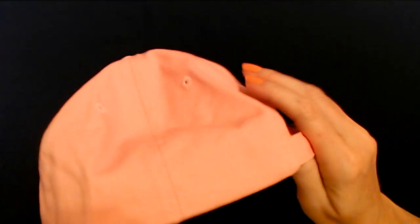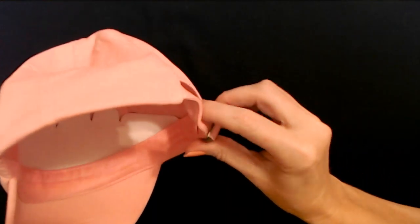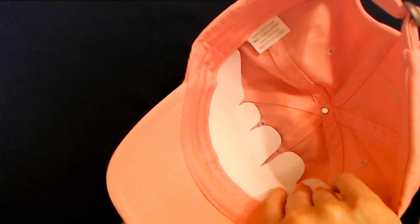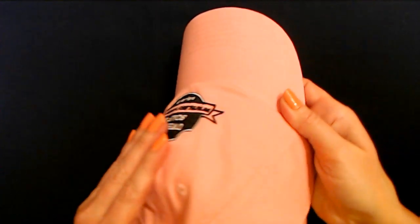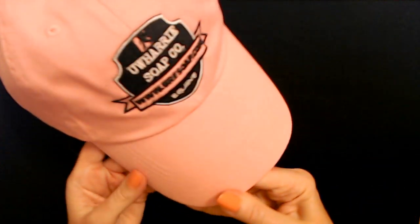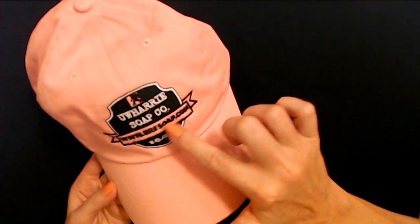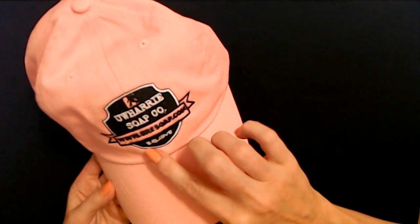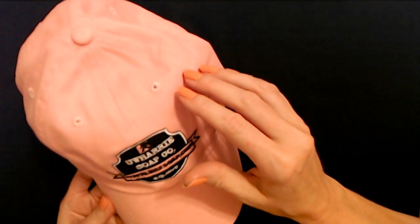But it's a really nice canvas cap. The adjustment right here. And it has this piece inside here to hold it, to keep it from falling. You know, it makes this stand out better. Very cute. They had these in different colors, and it has their website on there, www.uwharriesoap.com.